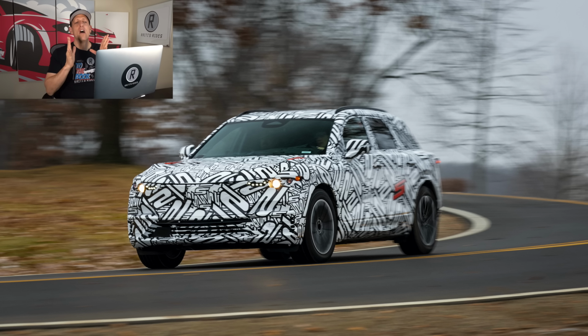And here we go. So there it is. These are the first official images. This isn't somebody hiding in a bush or climbing some big oak tree to get these shots. These are pictures that Acura put together so that we, us auto journalists, could share it with you.